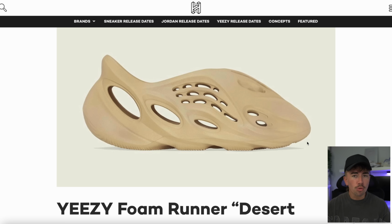Also, we had Yeezy Foam Runners. The Onyx colorway, what date was that? Was that the Wednesday? Either way, did you manage to get a pair of the Onyx colorway? And then also the Desert Sand colorway. This was a US exclusive, so only dropping in the US.